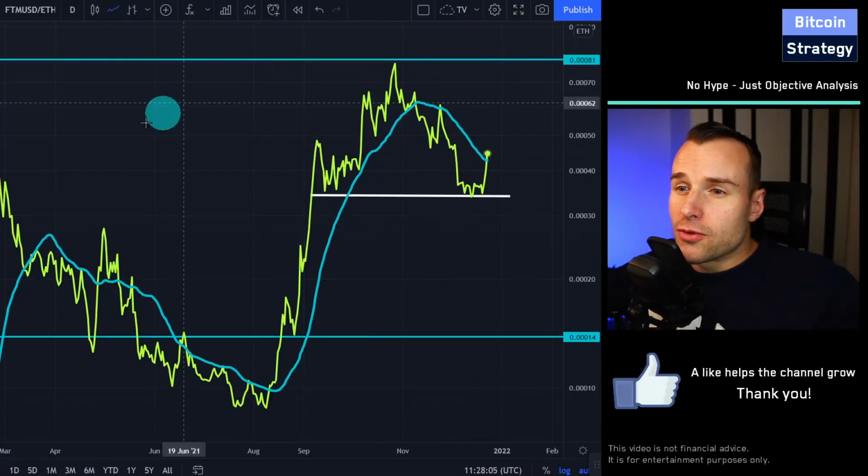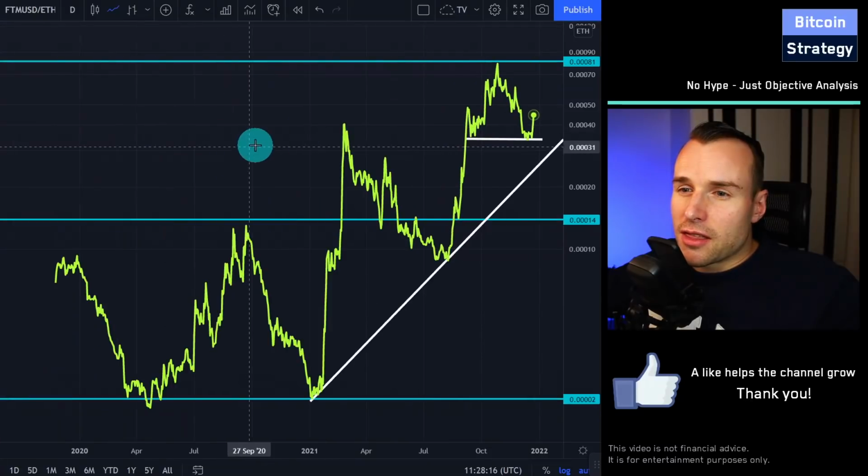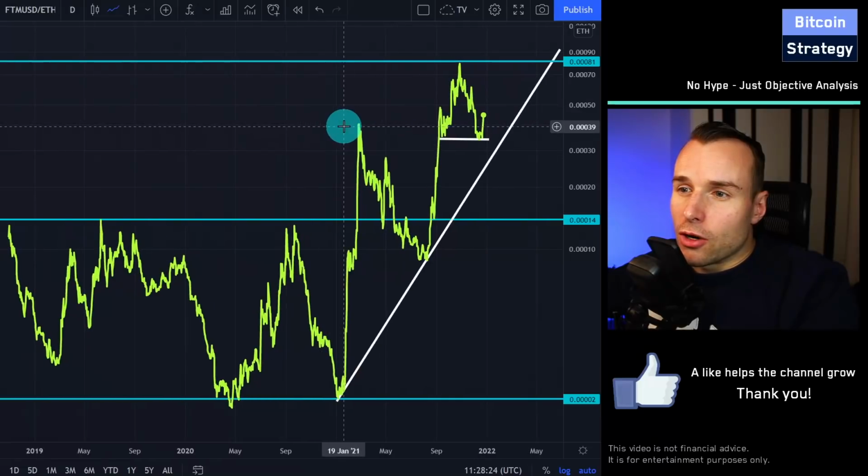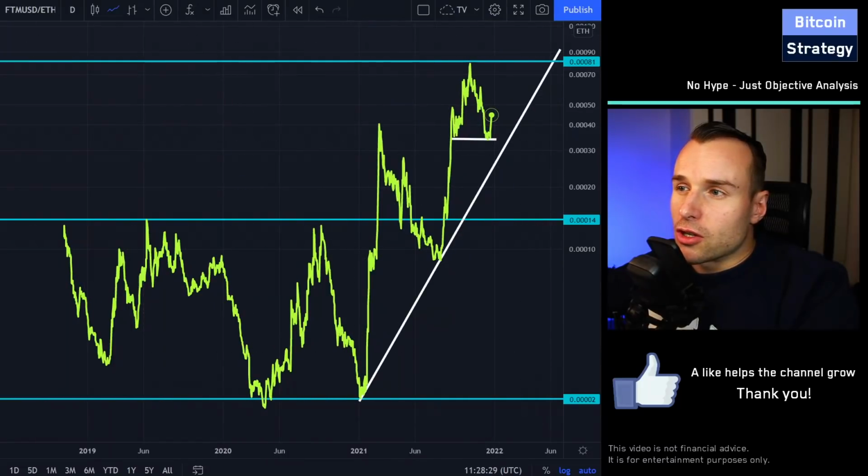Fantom relative to Ethereum. That's the chart, and I think this is the cleaner chart actually, because here we now get rid of the general crypto market correlation, right?